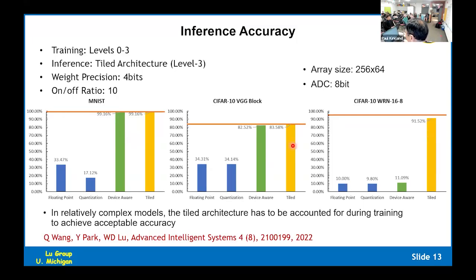Accuracy on the vertical axis. So this is CIFAR10 and MNIST, obviously a very simple model. This is CIFAR10 with VGG, which is a dumber model, so a lot of redundancies. And this is a more compact model, a ResNet-based model, so a lot more compact and a lot more sensitive to the device variabilities.